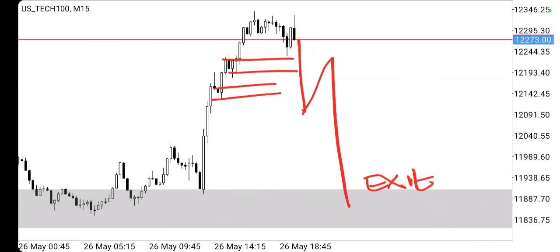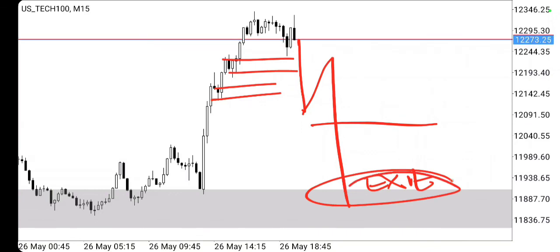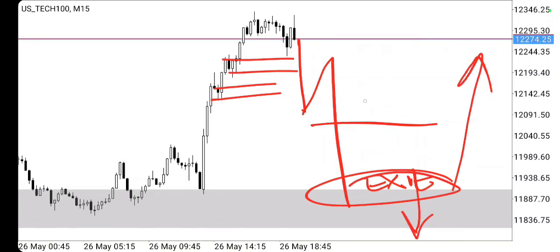or tighten your stop loss and then maybe put the stop loss there and then look for buying opportunities, because remember you want to go up. But if it fails and goes all the way down, you will still be holding your trade.